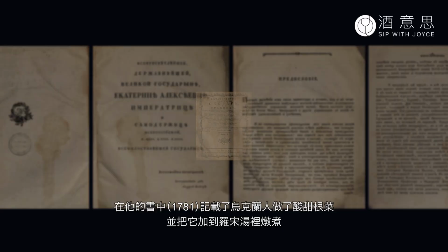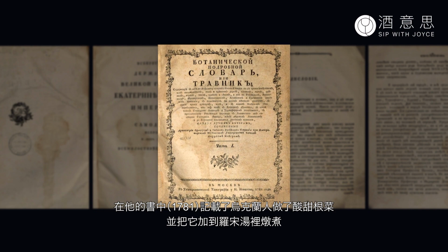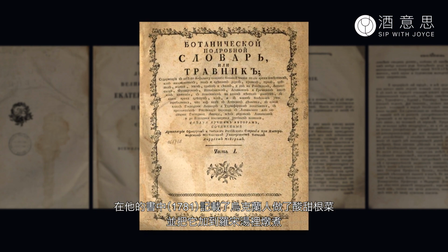But Andrei Meyer, a Russian ethnographer, mentioned in his book in 1781 that people in Ukraine made beet sour and added it in borscht. When potatoes and tomatoes became widely grown and consumed in Eastern Europe in the 19th century, potatoes replaced turnips in borscht, and tomatoes took over from beet sour as the source of tartness.